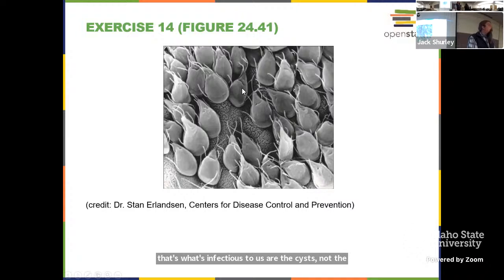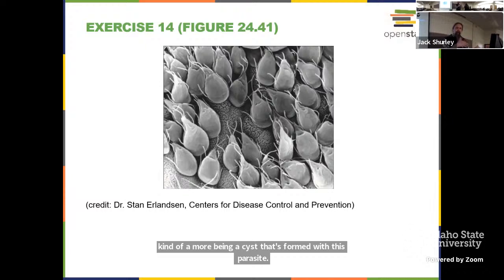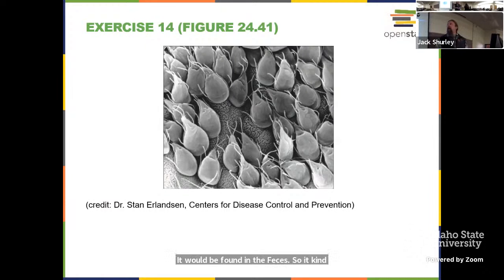So if solid stool is able to actually form, the trophozoite goes into the cyst stage, and then you see kind of egg-looking a cyst that's formed with this parasite. It would be found in the feces. So it kind of depends, all right?